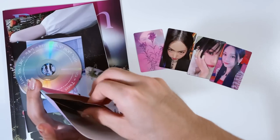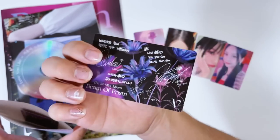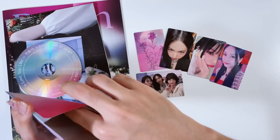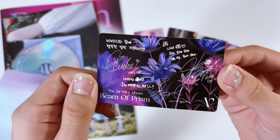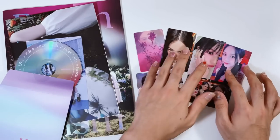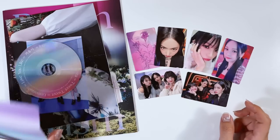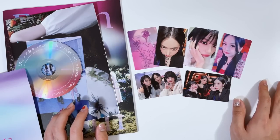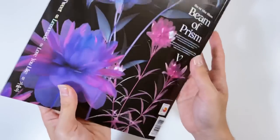Ooh. And then, oh my god, two more cards. Okay, we get a unit card. I mean, not unit. Technically, this is all of them, but a group card. Wow. And then one more group card. This one's from the music video set as well. Oh my goodness. Everything is so floral and pretty. But yeah, oh my god, I didn't expect it to have this many cards. Like, three selfie cards, a lenticular, and two group ones. Yeah, it's a good thing I waited to get the first press ones because, oh my god. Okay, now we have this version.